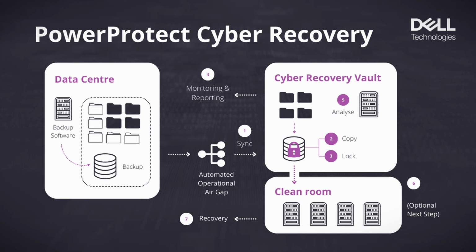So having looked at the three I's, when time comes to recover, you've got a guarantee that you can access a clean copy of the data directly from the vault. It's a streamlined process that ensures minimal downtime but maximises your security posture.